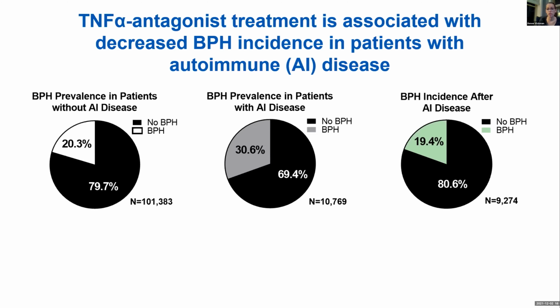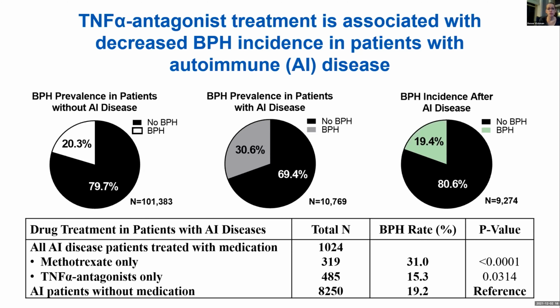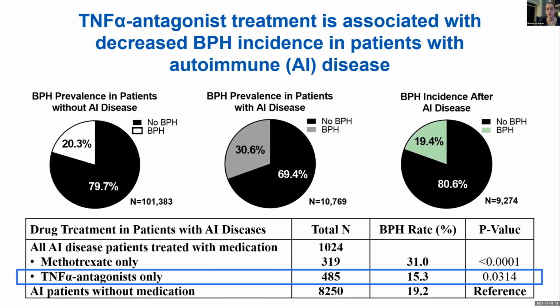So if we break down this autoimmune disease cohort into patients that were treated with different classes of drugs or patients without medication in the last row, then we have the patients without medication as a reference, and then we look at the two primary classes of treatment for patients with AI diseases, which are methotrexate and TNF-alpha antagonists. So they have different mechanisms of action, but with the TNF-alpha antagonists, you can see the BPH rate, or the rate of diagnosis, is significantly less than patients without treatment.